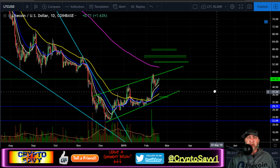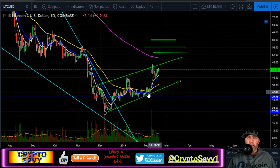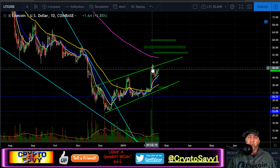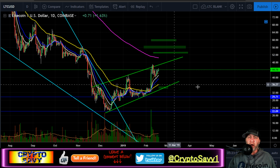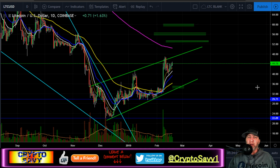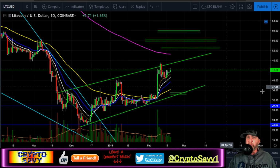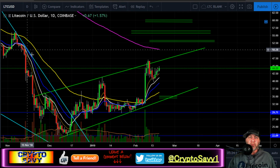All right, with that being said, start out on the daily with Litecoin, and this still looks like a rising wedge. I know we broke up here. It looked like a bull trap and then back in, but I like to stay on the top of these two wicks. So for now, I'm going to keep that line there. And as you can see, we're still working on this move up, and I haven't changed my view on this at all lately.